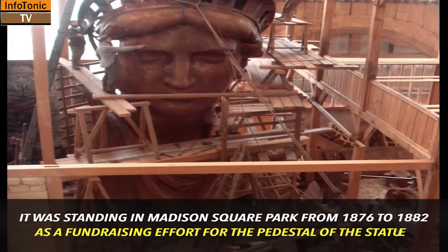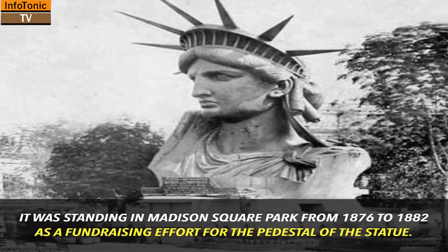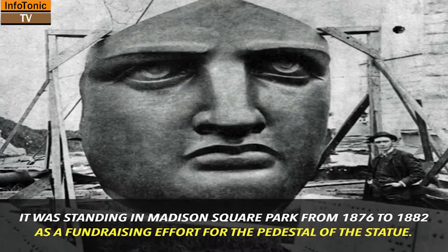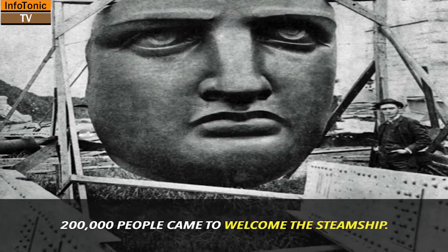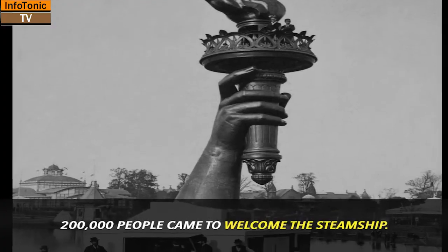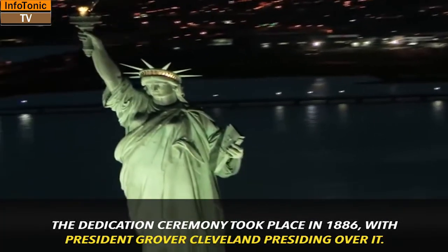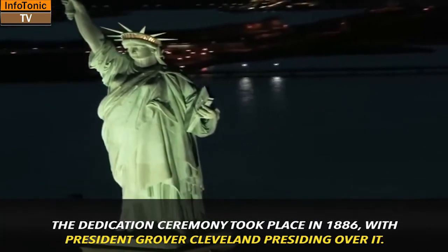It was standing in Madison Square Park from 1876 to 1882 as a fundraising effort for the pedestal of the statue. 200,000 people came to welcome the steamship. The dedication ceremony took place in 1886, with President Grover Cleveland presiding over it.